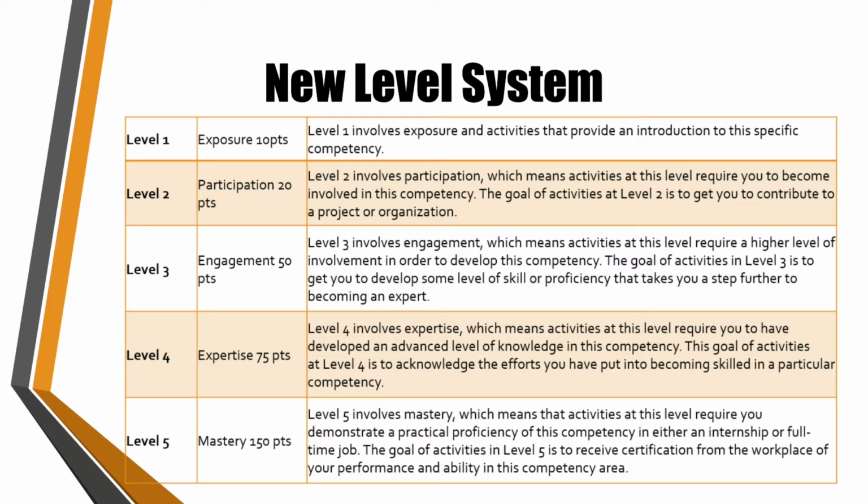In the past, we gave points based on how valuable we thought it was for you in your career development, or how many hours it took you to complete. So a one-time event could be like 30 or 40 points where you just get to show up, and then something that took a lot of effort and was really valuable, like an internship, was maybe 200 points.